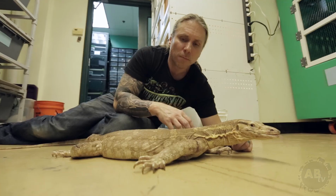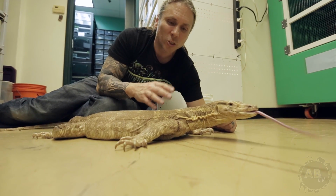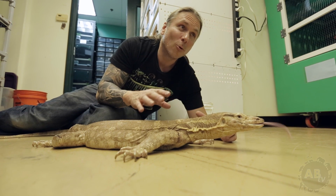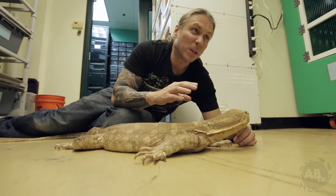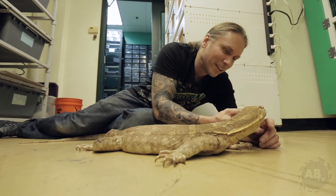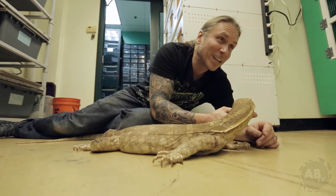We see the same thing with blue-tongued skinks, Gila monsters, pretty much all the big lizards. And although you always feel bad for him, this guy will survive just fine and heal up, and it won't be any big deal at all. And you can see he certainly hasn't changed his attitude.